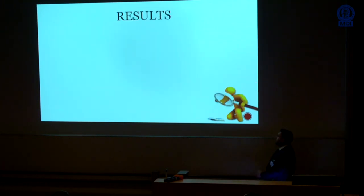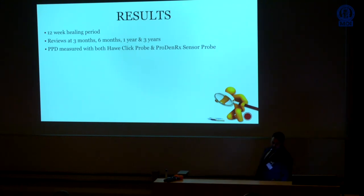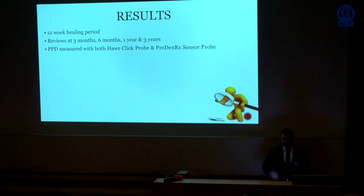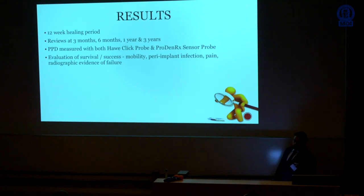So, with respect to the results: a 12-week healing period, with reviews at 3 months, 6 months, 1 year, and 3 years. Periodontal probing depths were measured with both the Hall click probe and the ProDen RX, which is a sensor probe, which I'll show you in just a moment. Evaluation of survival, success, mobility, peri-implant infection, pain, and radiographic evidence of failure were all taken.